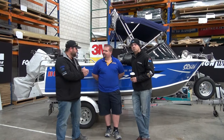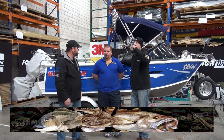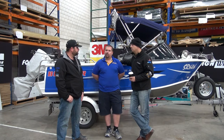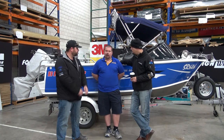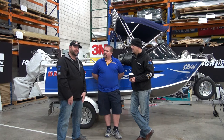Now, Wes, we're getting southern estuaries. Is that a very popular wrap for these style of boats? With all wraps, we have over 100 standard wraps on our website, boatwraps.com.au, or formosign boatwraps.com.au. You can view all those wraps there. I went through and I was like, I want that one. So many to choose from.